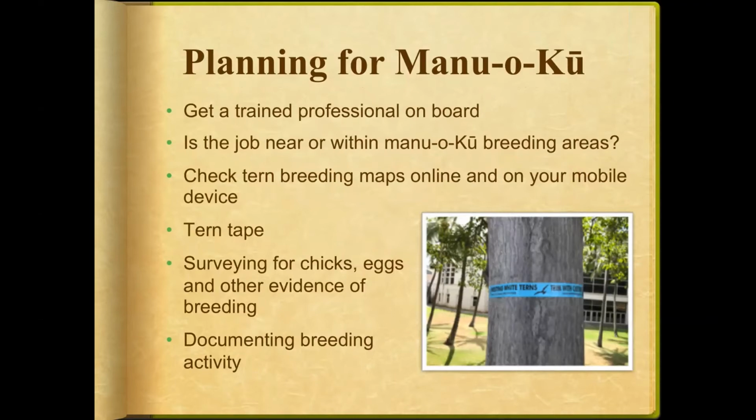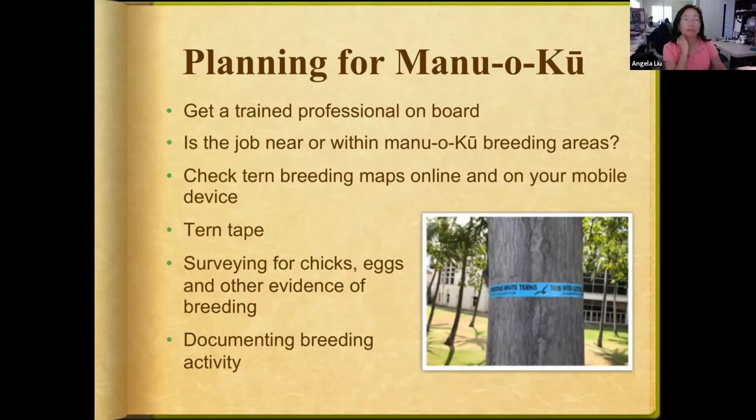And so what do we do for best practices for tree services who are interested in working when there is breeding activity in trees? The very first step is to get a trained wildlife arborist on board, or trained professional. That's a term I'm borrowing from Ryan. I really like that term. And that might be an arborist, or it could also be a wildlife biologist who's trained in the best practices for Manu-o-Ku breeding sites.